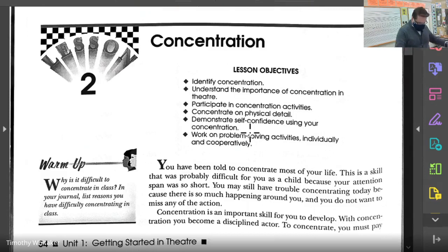All right, here we go. Lesson 2. So today we're going to be talking about concentration and observation. I know we've discussed it, I believe, briefly, I think last week or the week before. But these are two skills that are really important for theater, as far as, number one, being able to know what's going on on the stage, and sensory awareness will help you with how you perform a certain action on the stage. So that's the reason why I want to go through that.